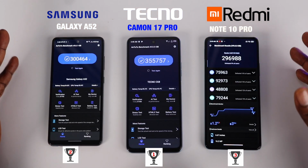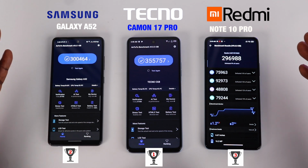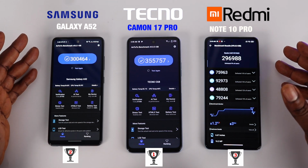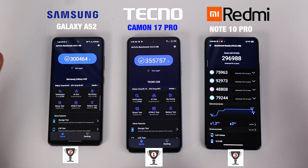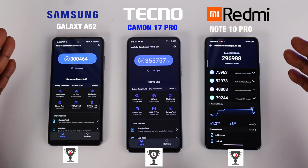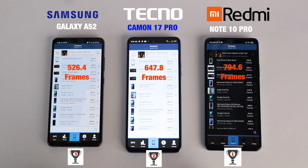Moving on to Antutu benchmark scores, the Tecno Camon 17 Pro is leading the way here with huge impressive numbers, 355,757. That is mind-blowing. The Samsung Galaxy A52 comes in at second place with 300,464. Not a bad number, but the most shocking result here is the Redmi Note 10 Pro, which is slightly lower than I anticipated.